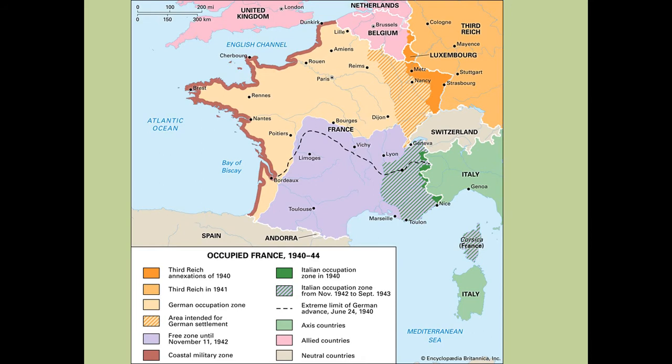And then the Italian occupation zone from Mussolini, from June 10th onward, it pushes in, and the Italian occupation zone is here, these patches here. And then from 1942 onward to September 1943, they push in to Corsica, and then up to Toulon, and almost near Geneva. And that's that green striped area. Of course, the Allied countries, England and Belgium and Holland, which were taken. England, of course, after the Battle of France, stands on its own. And that's the first time that German forces have directly been stopped, dead cold. And that's the English Channel.